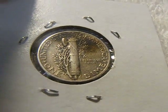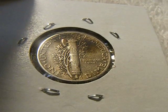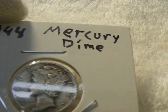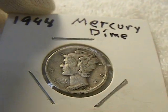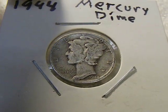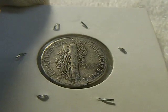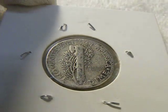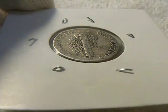And this got some nice band showing on the back of it. And the last one, 1944 Mercury dime. Yeah, no, look at those.